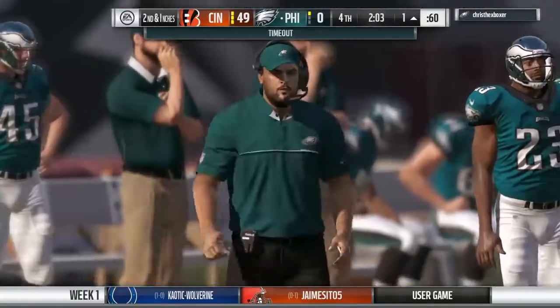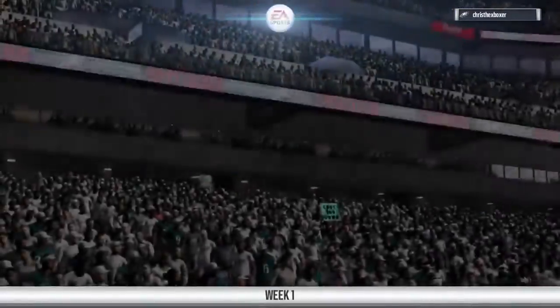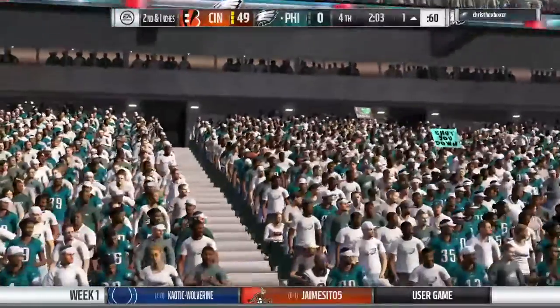Here we go now. With the play clock down to 2, we're going to get a timeout here. That's going to leave them with just 1 remaining here in this fourth quarter.